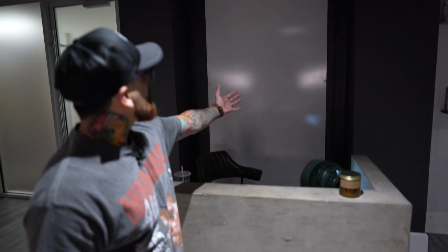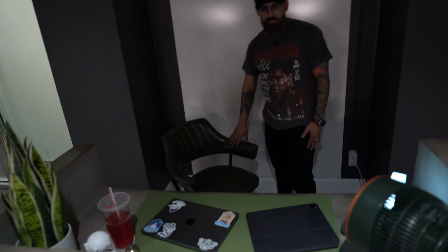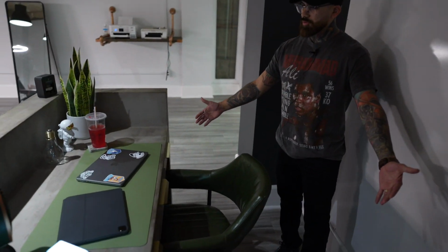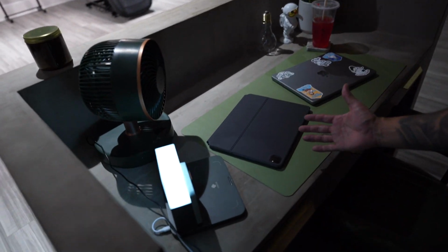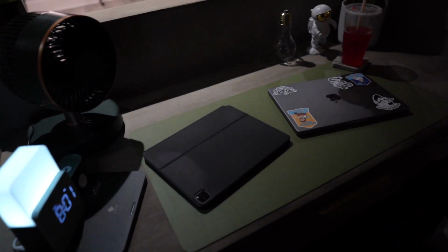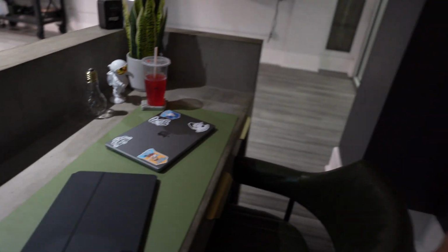So, anyways, this cool whiteboard came with the studio already, right? Over here, Matt, show them my desk. This is where I edit videos. Well, I used to edit videos. Look at that. Makes it look kind of cool. This is where I get all my designs ready. McDonald's. We had some McDonald's today.